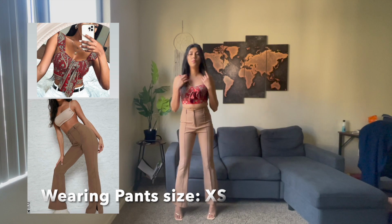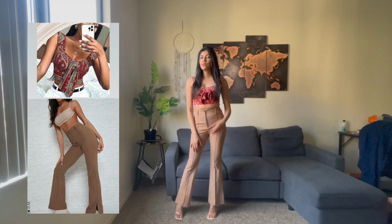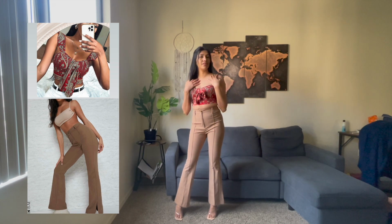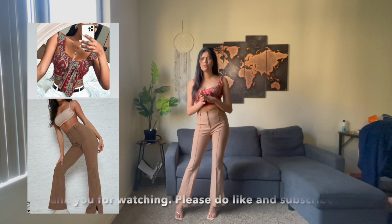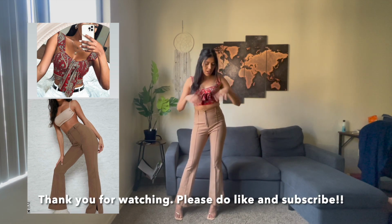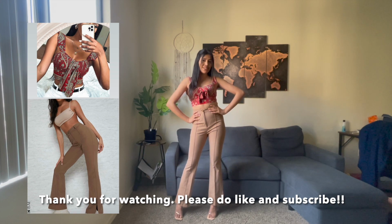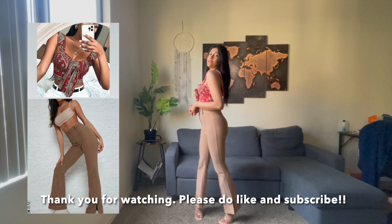And even the top, I think both of them make a really good pair. So I think I'm gonna keep these both, and I love this as a set as well. I know red and brown is not usually the conventional color to go with, but I think the pair looks really nice. And yes, I'm overall really happy with the products. So this is it.